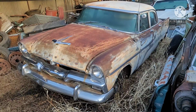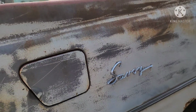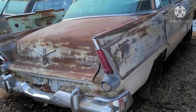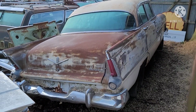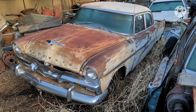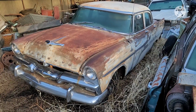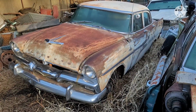This is the 1956 Plymouth Savoy, four-door sedan. In '56, you could get the four-door hardtop. That was the first year, and everybody came out with them. All the Fords, all the Mopar cars, all the GM cars had a '56 hardtop available. The original buyer of this car didn't quite spring for that. He just got the sedan, which sedan's cool too.